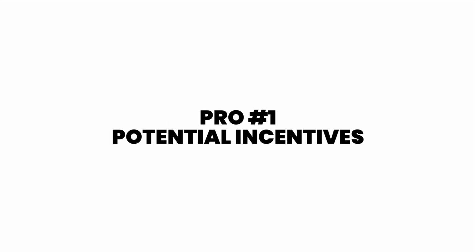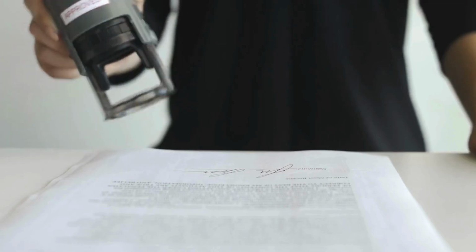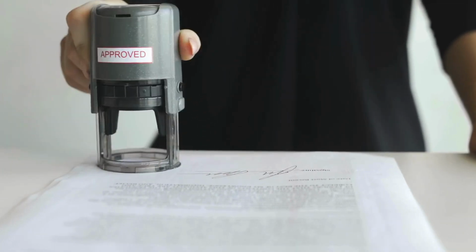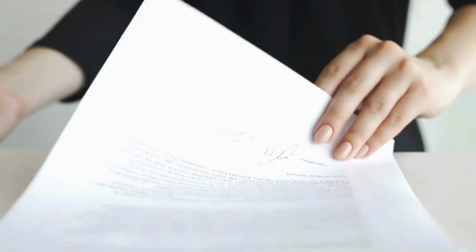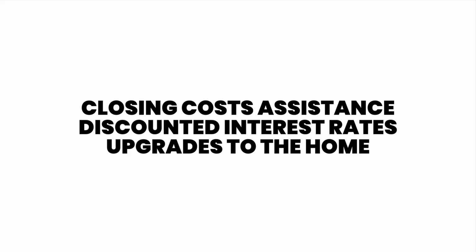The first pro is going to be potential incentives. Builders often have established relationships with preferred lenders, allowing them to negotiate special incentives or discounts for home buyers who use their services. These incentives can include closing cost assistance, discounted interest rates, or upgrades to the home.